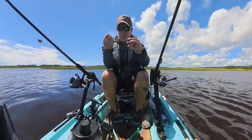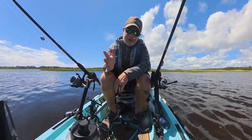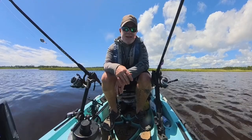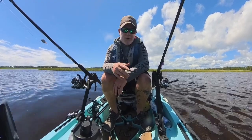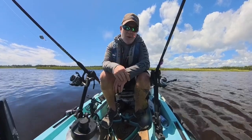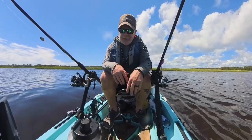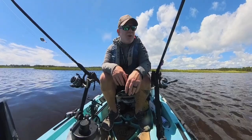Got that redfish in the cooler, got the trout in the cooler. You saw the other little trout, which I shouldn't say little, it was right at keeper size, but I always try to go over just in case they shrink up a little bit in the ice, because us guys know all about some shrinkage. And that big redfish and the other trout in there. So pretty good day overall.